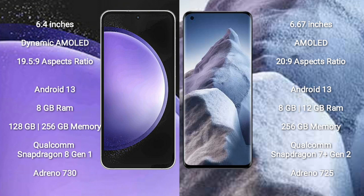Samsung Galaxy S23 FE runs on the Android 13 operating system. Xiaomi Poco F5 runs on the Android 13 operating system.